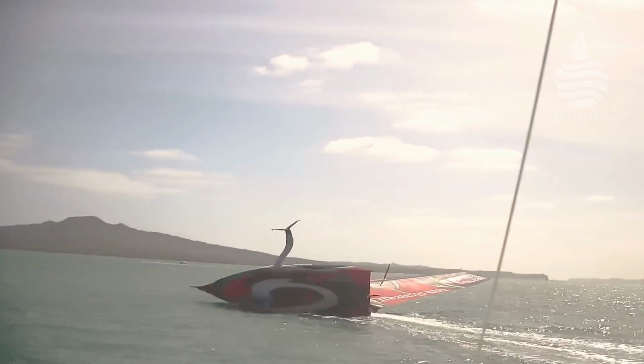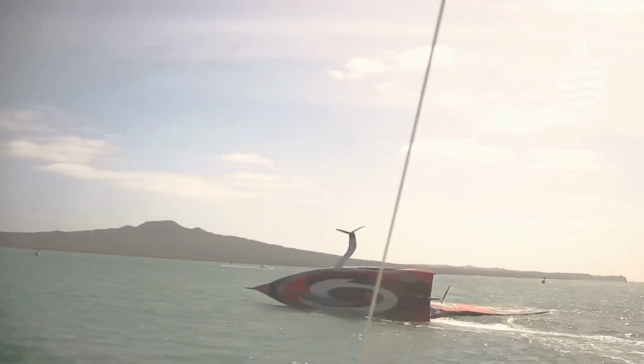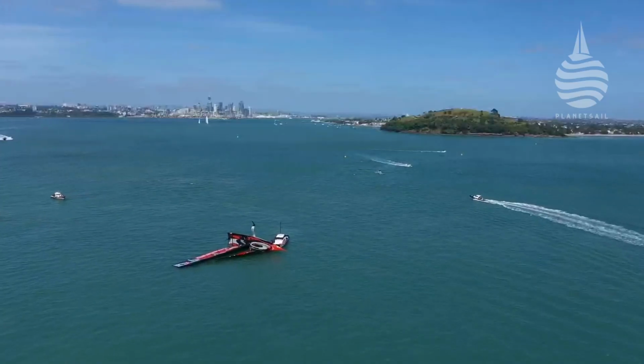That's something that happens, and as you saw, it was not a big drama. They had the boat back up in 3.5 minutes and then continued sailing. So there was no damage and everything was okay. So you don't think that'll be part of the training process for the team? I don't know. No, I don't think so.